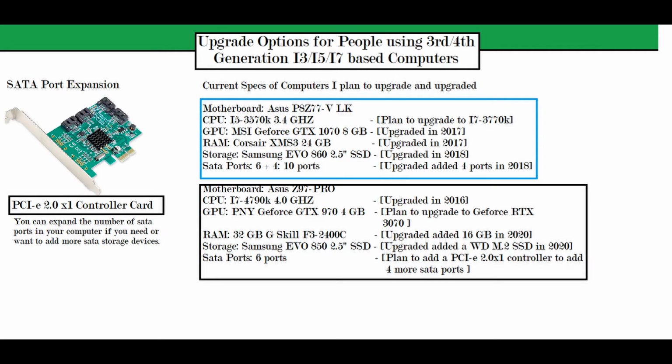Okay, on this page, you could add SATA port expansion. You can add more SATA ports onto your computer, and I did that on my third generation Asus P8Z77-VLK motherboard. I put a PCIe 2.0 x1 controller card in there to increase my SATA ports from 6 ports to 10 ports. I did that because I wanted to add more hard drives, and I plan on adding two more 3.5-inch hard drives into that computer in the future. I basically use that computer to store all my data.